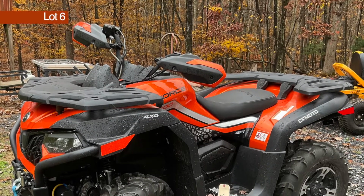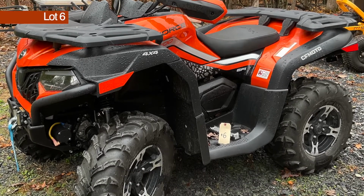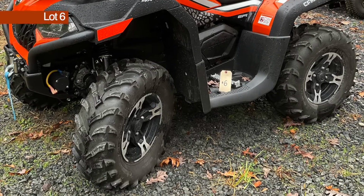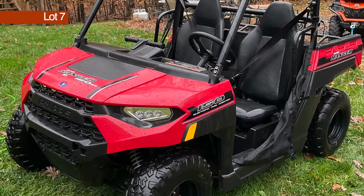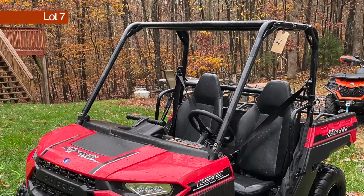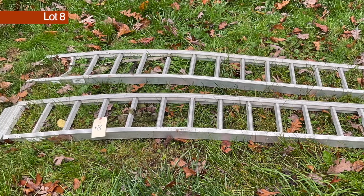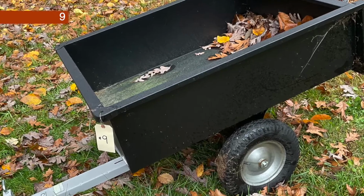Lot 6 is a 2021 CF Moto C-Force 600 new four-wheeler with 5.4 hours. Lot 7 is a Polaris Ranger 150 kids side-by-side with 148 hours. Lot 8 is a pair of 7-foot aluminum ramps, one as is. Lot 9 is a 4-foot garden dump truck.